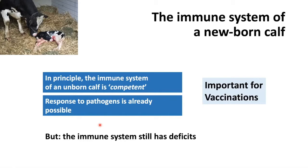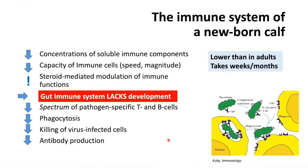But although it's competent, although it can act in a coordinated way, the immune system of the calf still has deficits. We see it at many levels. For instance, concentrations of soluble immune components are low, whether we look at colostrum components, whether we look at complement components, of course, whether we look at antibodies, cytokines, and so on. Concentration is lower. Everything is in principle there, but at lower concentration. Then the capacity of immune cells, the ability to phagocytose, as you see here on the right lower side, the capacity to kill ingested bacteria is lower.